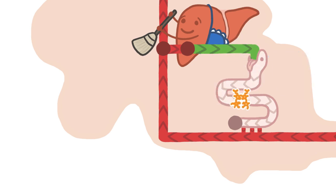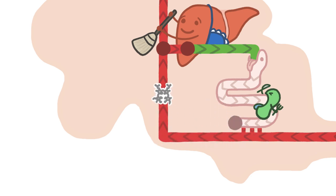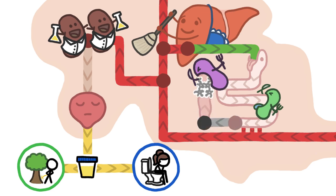rid of it. Fortunately, certain gut bacteria break the cycle by intercepting bilirubin and chewing it into a slightly different molecule called urobilinogen, preparing it to finally leave the body by two possible routes. In route number 1, urobilinogen first gets treated just like bilirubin and put back into the bloodstream. But from there, it gets slurped up by the kidneys, which recognize it as trash and process it accordingly into a molecule that happens to be yellow, before passing it along to the bladder, which passes it along to the toilet, or to wherever.